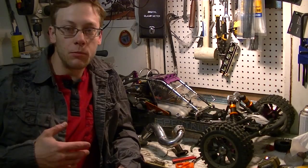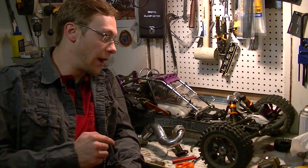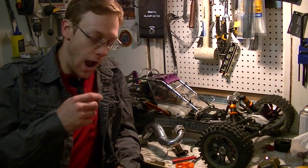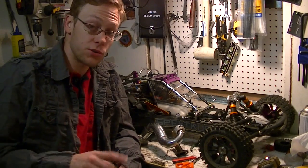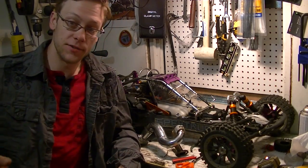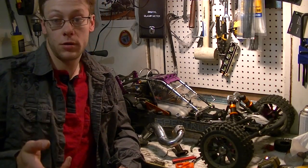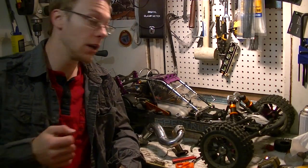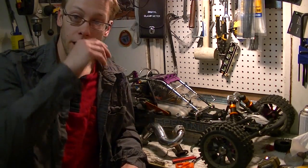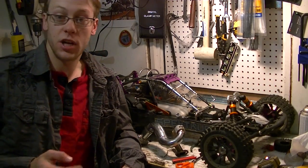If you're gonna buy King Motors, you have to know that you're going to have to work on it a lot more than if you bought a genuine HPI. I was forced to replace a lot of the parts on here simply because they were too low quality and eventually broke, or were on their way to break, or were losing tolerances and moving around and vibrating, or whatever it was, and I was forced to change it.